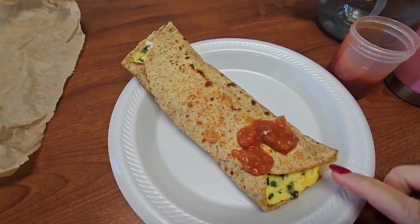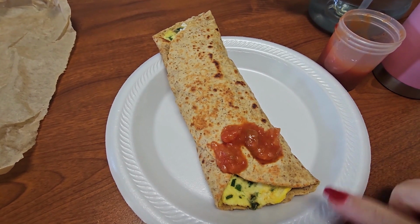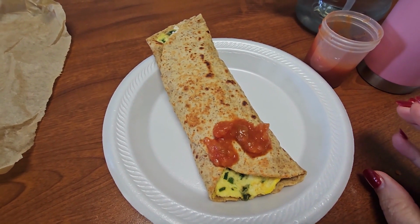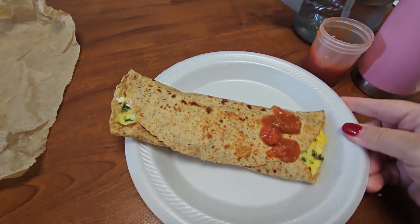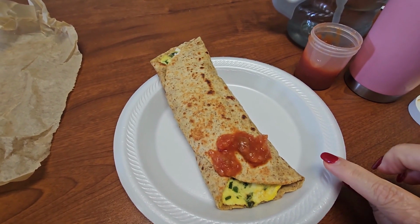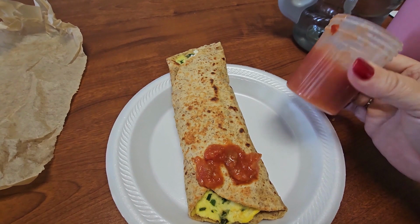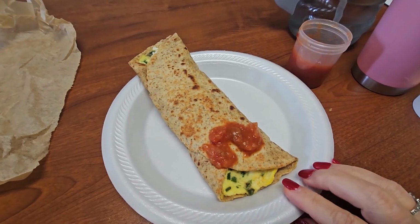For the points and calories on this, it's only 3 points. It's 2 points for the wrap and then 1 point for the feta. And then for calories, it's 340 calories. And then this thing has 34 grams of protein packed into it. So the 340 calories includes everything, even the salsa, which I won't use the salsa. I just use a little bit of it, and I keep this in my fridge to use it on other days. So that's going to be my breakfast.